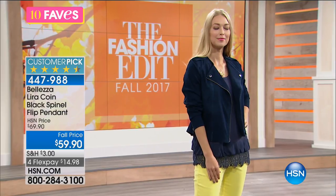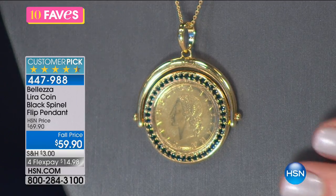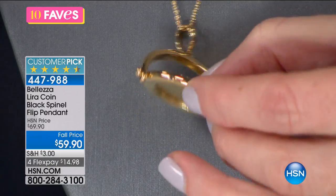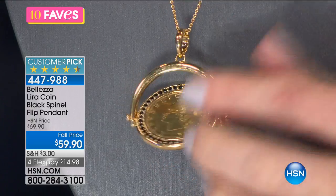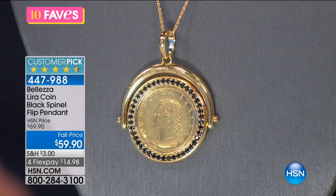Three, for the first time ever, we have added black spinel to the 20 lira pendant. Four, we've included a chain with a gorgeous removable bail so you can actually move this between necklaces, and it flips. Because it's a real lira coin. Now, we're talking about a coin that has not been minted since 2000 and will never, ever be minted again. We're talking about collectible money is what we're talking about.